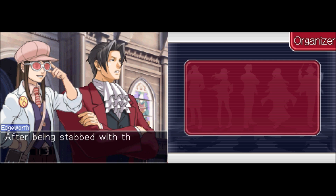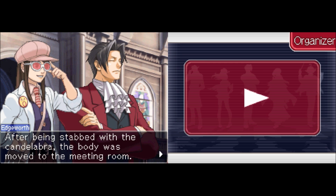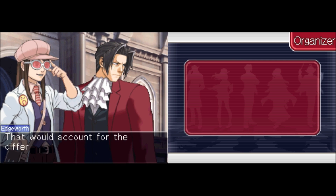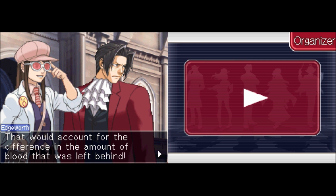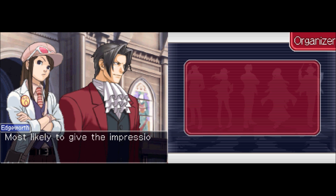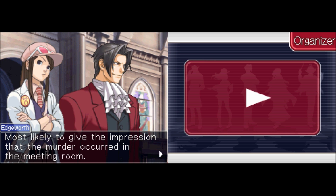Precisely. After being stabbed with the candelabra, the body was moved to the meeting room. And then the murder weapon was pulled out right here in this very room. That would account for the difference in the amount of blood that was left behind. But why would the culprit go through all that trouble? Most likely to give the impression that the murder occurred in the meeting room.